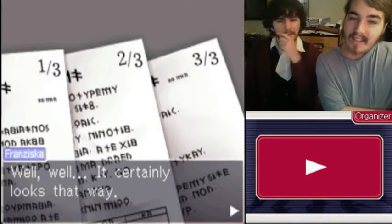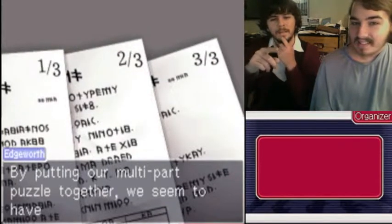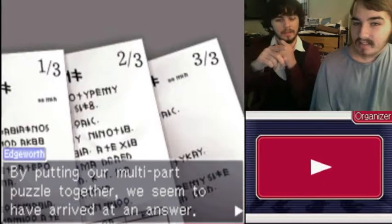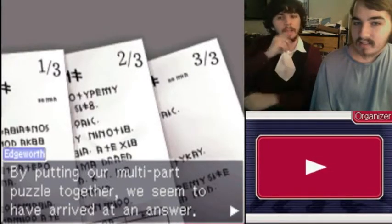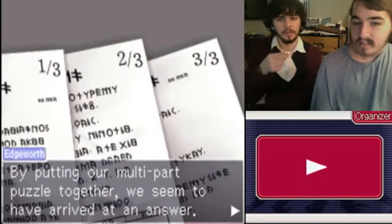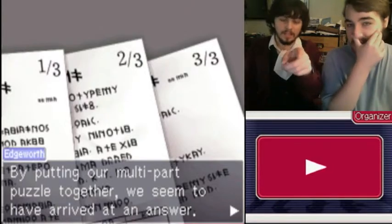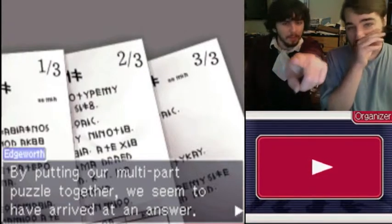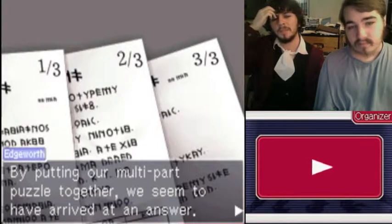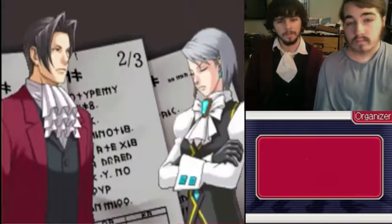Mm. It's a different language. That looks almost similar to, what was it? Old ruin, or rune, rather, not ruin, cryptography. I remember I was studying, like, old language evolution, and there's symbols that looked a lot like the ones on the top there in bold. Well, okay. By putting our multi-part puzzle together, we seem to have arrived at an answer. It seems you have now found what you were looking for.